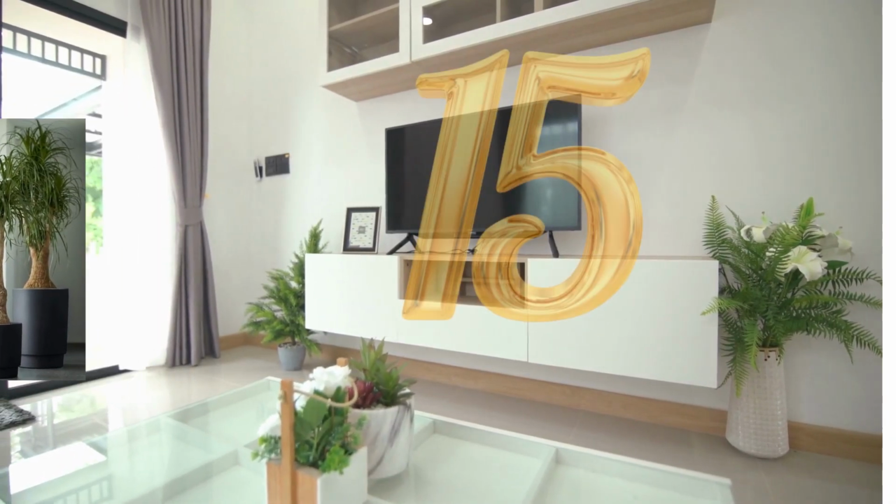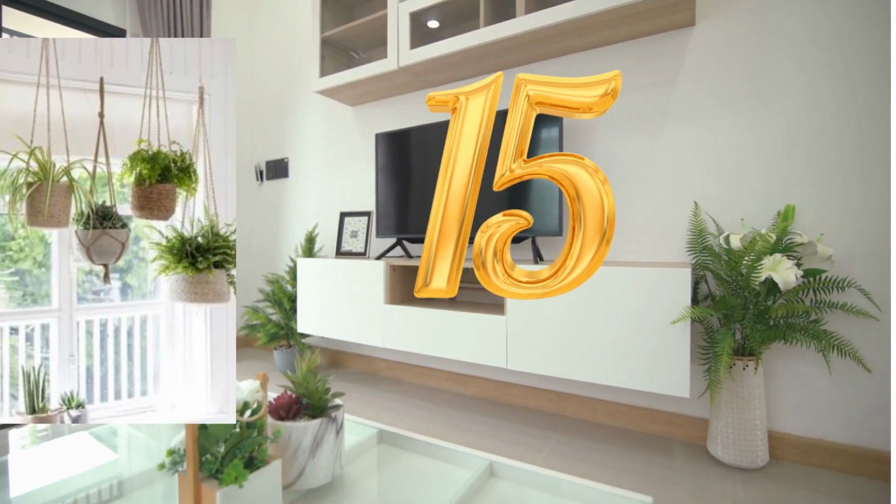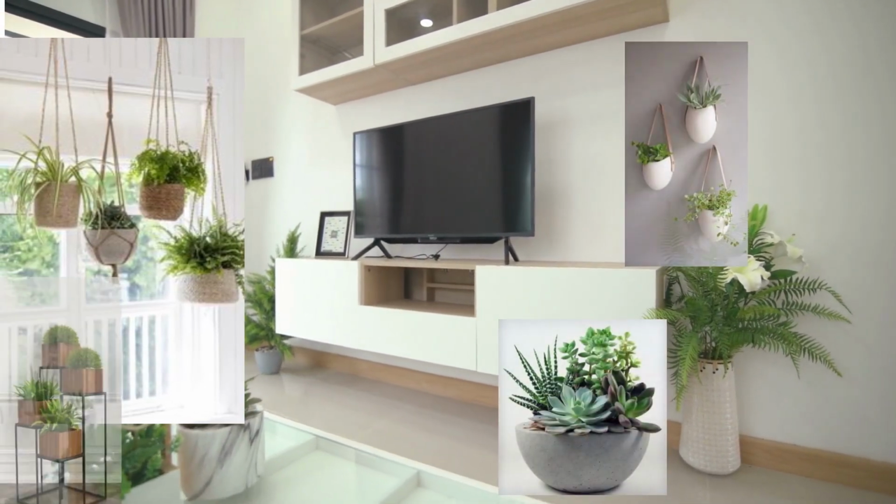Today, I'm excited to share 15 incredible tips and tricks to help you decorate your living room with plants.